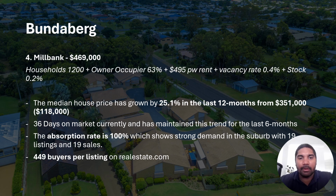All right, now suburb number 4 is the suburb called Millbank. And Millbank, for those that don't know, is located in the north of Bundy. You're looking at 5 to 7 minutes to the CBD and 15 to 20 minutes to the beaches or the coastline like Bugara.